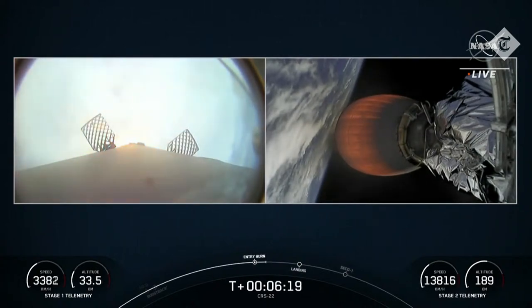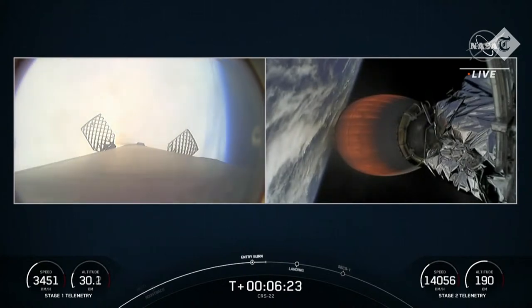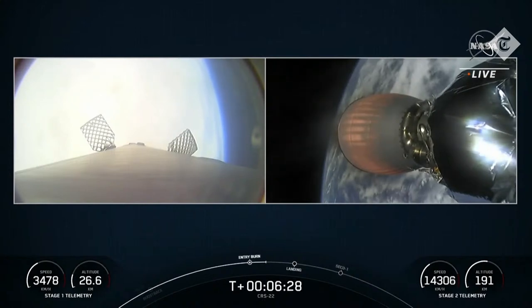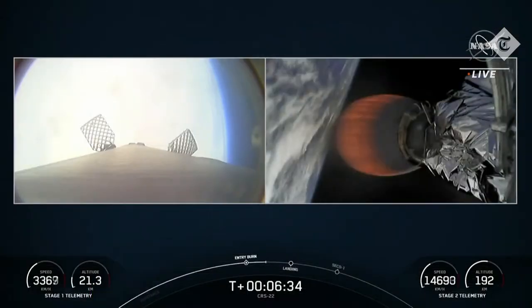This burn is expected to last about seconds. Shutdown. So from here, the grid fins will continue to take the first stage towards our drone ship stationed out in the Atlantic Ocean. At this point, T plus 6.5 minutes into flight, the second stage is making its way to the initial orbit to drop off the Cargo Dragon spacecraft.